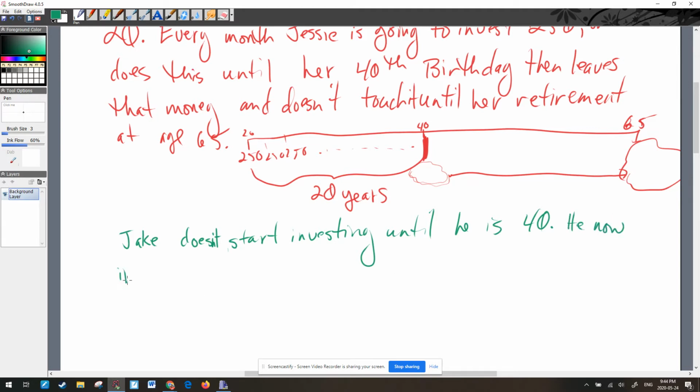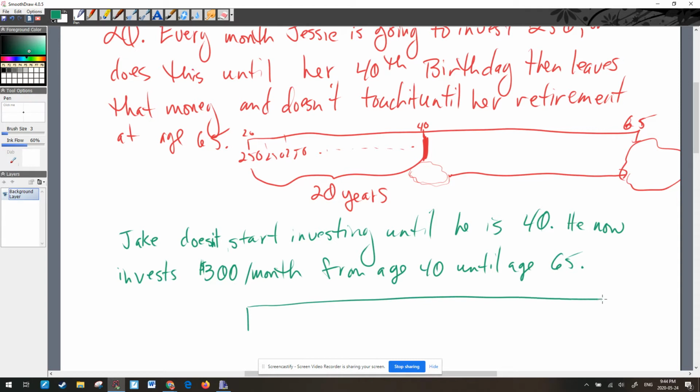He now invests because he's got a good job. He invests $300 per month from age 40 until age 65. Okay, so his timeline looks a little bit different. Age 20, gets himself a nice set of wheels. Got a big subwoofer that thunders. Coolest kid in school. Okay, doesn't invest. Nothing. So at this juncture, he's got zero. But then he's like, all right, time to start. So he invests 300 and then 300 and then 300, and he keeps on investing 300 until he hits the age of 65. And he's got a pool of money. Jesse's got a pool of money.